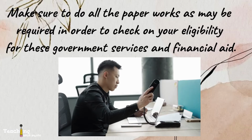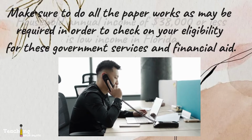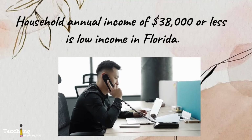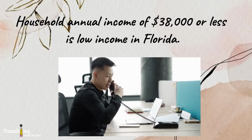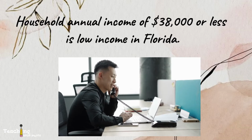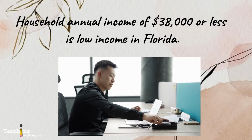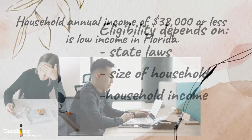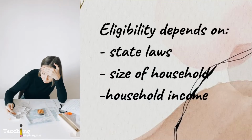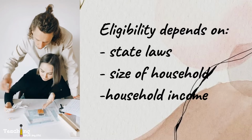Most of these services are for low-income families. In Florida, if your household income is $38,000 yearly or lower, then you qualify. It is household income, so everyone's income will be added to determine eligibility. In my case, my salary was already above this, so I did not qualify, and also my husband was working too. If you have lots of kids, you might qualify.